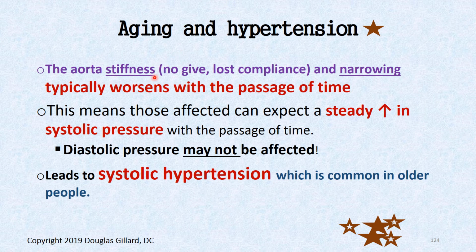Everything I said, the stiff aorta tends, with lost compliance, to narrow, and it worsens with the passage of time. So these people typically get a steady increase in systolic pressure. Diastolic pressure may not be that affected, as we'll see. It can even decrease, actually, in older people, but not systolic pressure. So these people have systolic dominant hypertension.